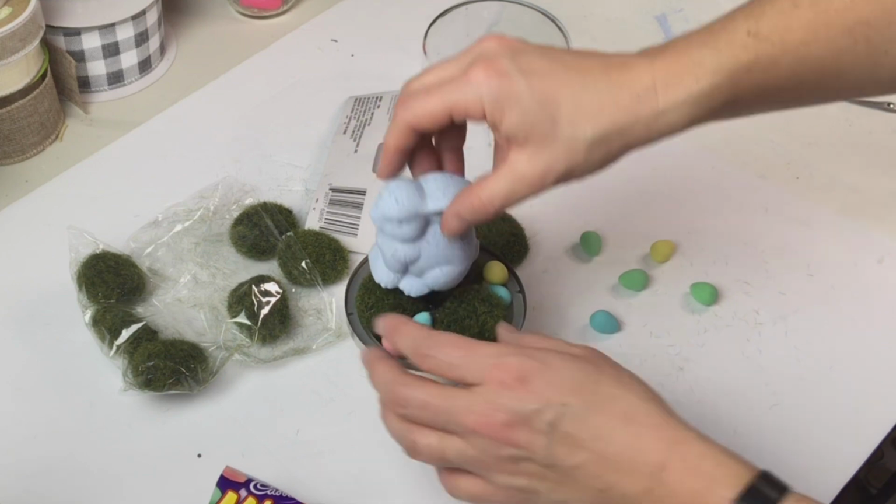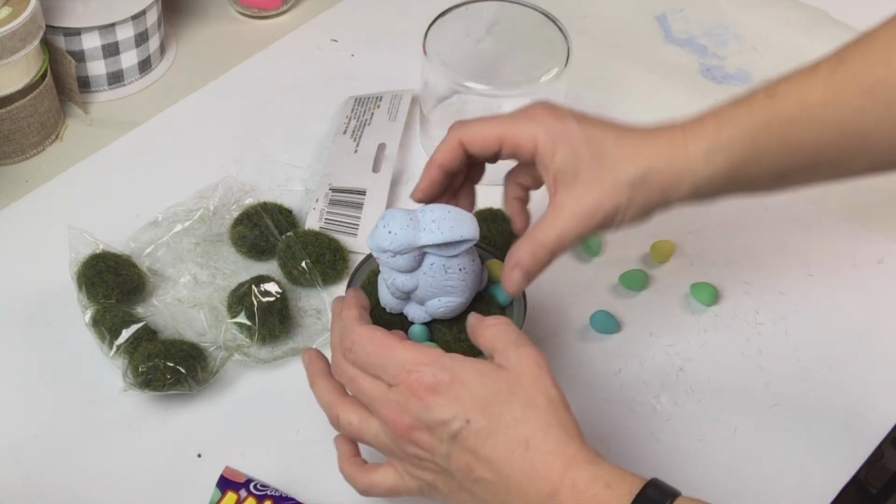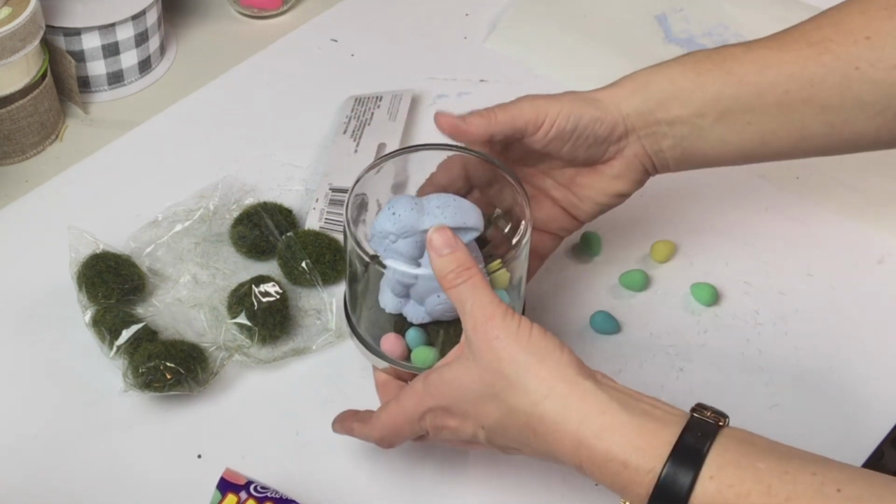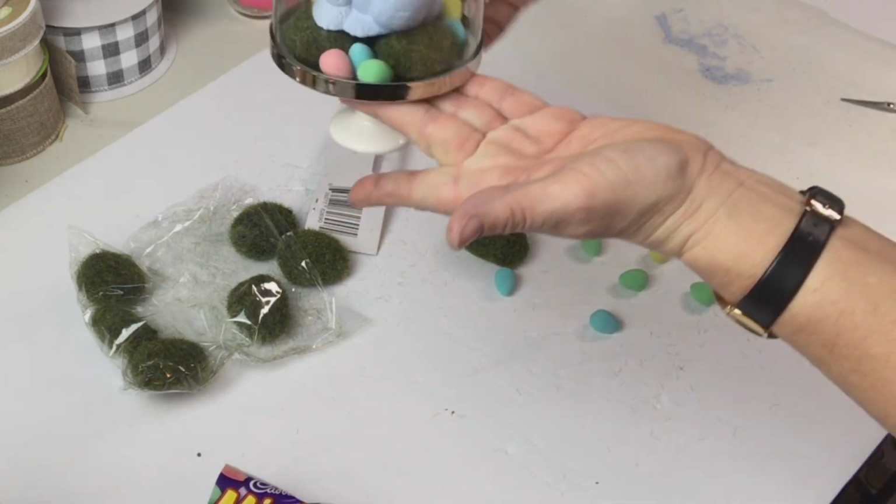In the meantime, I'm going to glue my bunny in. We're going to put the jar on upside down, and I think we have a really cute little Easter bunny on a pedestal.